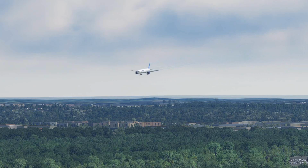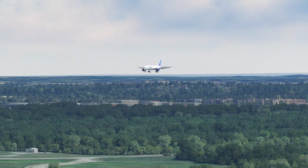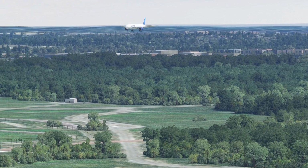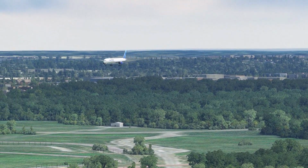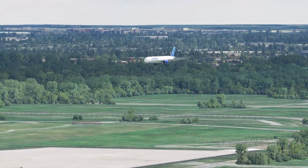Coming on runway 1 right. Runway 1 right approach. Cleared ILS runway 1 right approach, Cessna 8 Delta Bravo. Yeah, between the hours of about 2 p.m. to 5 p.m. is where you're going to get all the heavies.